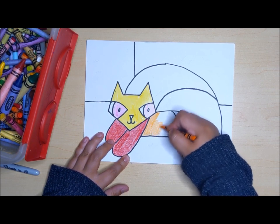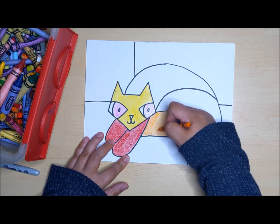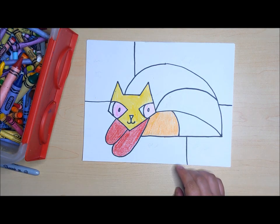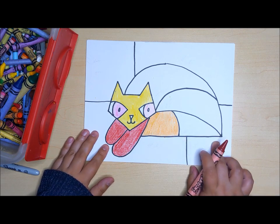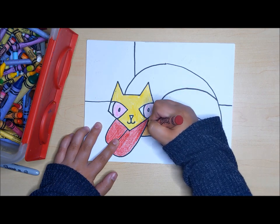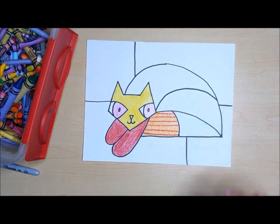Following along to the style of art that Romero Britto uses, we're going to be adding a lot of patterns and color themes to our cat. After we color this section yellow orange, or orange if you don't have the yellow orange, we're going to take a red crayon, and we are going to do horizontal stripes. Horizontal stripes are lines that just go across. So we're going to be layering our color to create our pattern. If your lines are not completely straight, that is okay. It is okay to be unique in your lines because it's abstract.